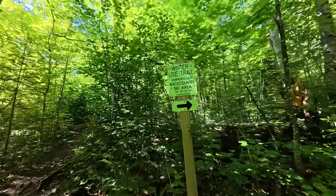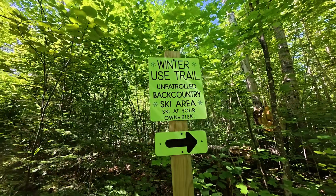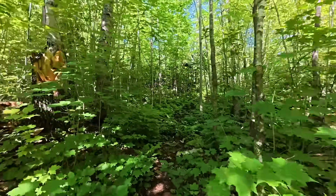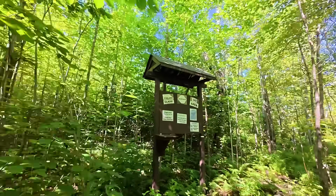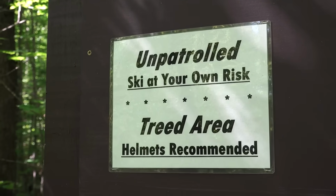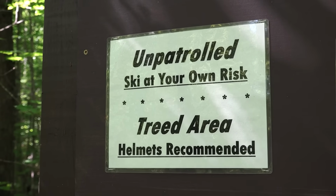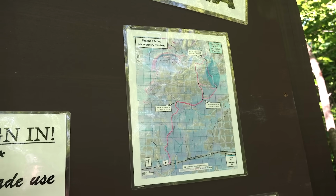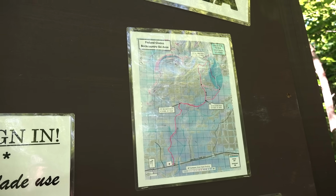Check this out. Unpatrolled backcountry ski area. Ski at your own risk. I wonder if this is cross country or downhill skiing. Let's take a look. So this is downhill skiing. Wow, that's pretty cool. It shows on the map there are different routes, and it gives you the slope and some of the topography. That's really, really neat. Backcountry skiing in Minnesota, who knew?